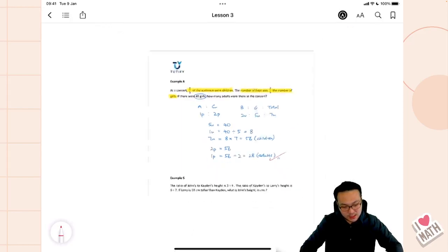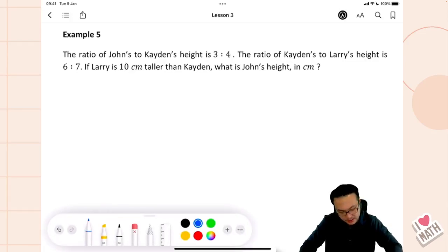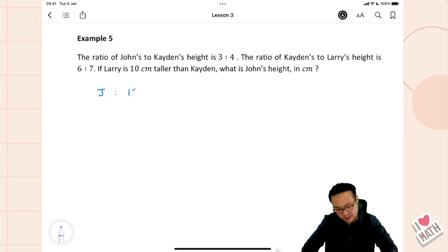Alright, well done students. Let's try example 5 before we move on to the quiz. The quiz is coming soon. Okay, so ready? Let's look at example 5 again. They are asking you about the ratio. Now this one is a little bit different. They are telling us that John is to Caden is 3 is to 4.